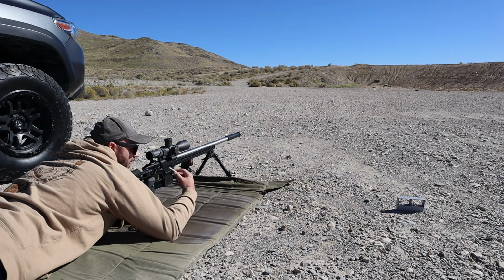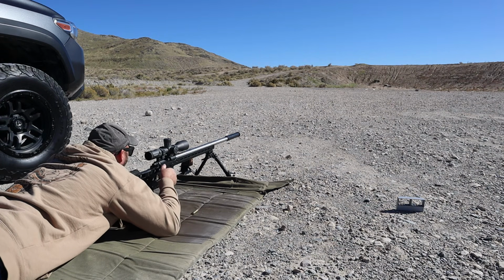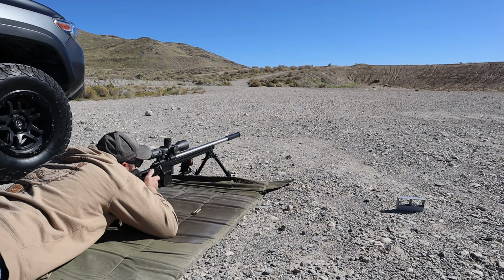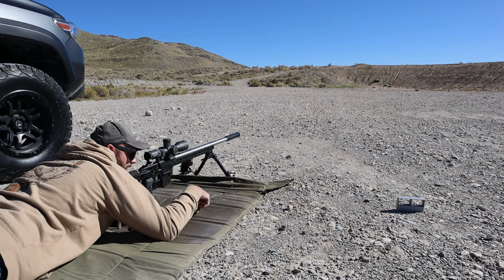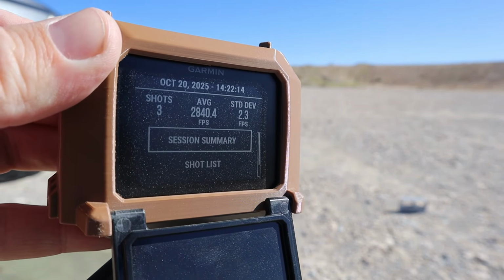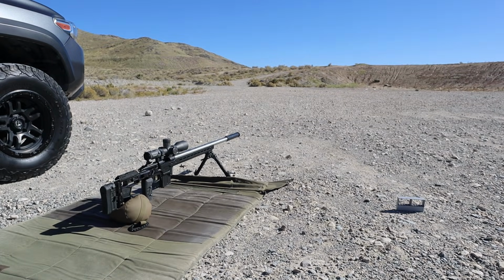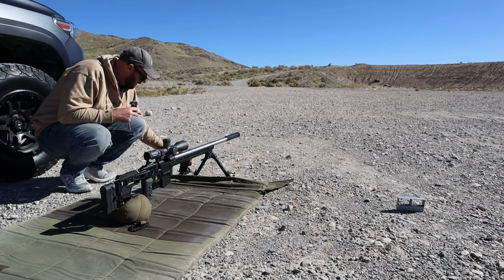2838. 2839. And 2843. 2840, 2.3 standard deviation. I want it to be a little bit faster. Hopefully we get there with the next one. Otherwise we gotta keep going up.